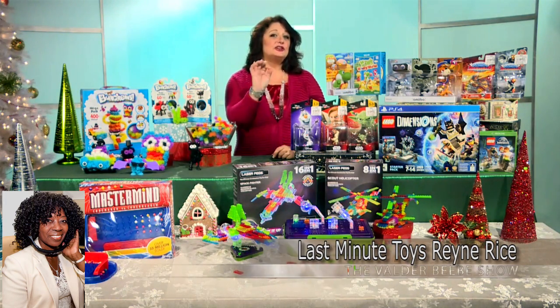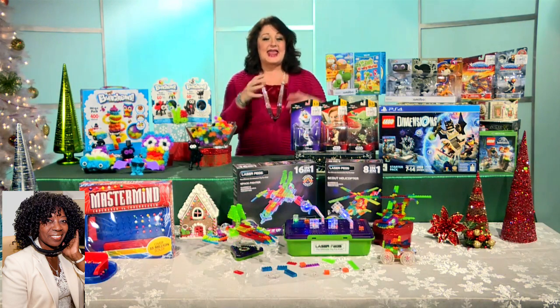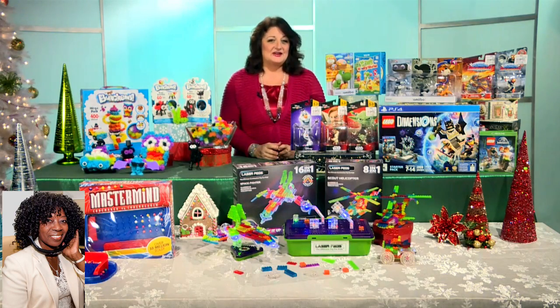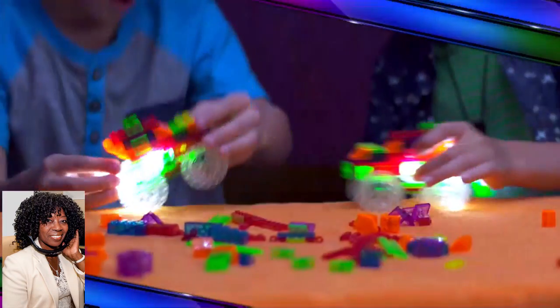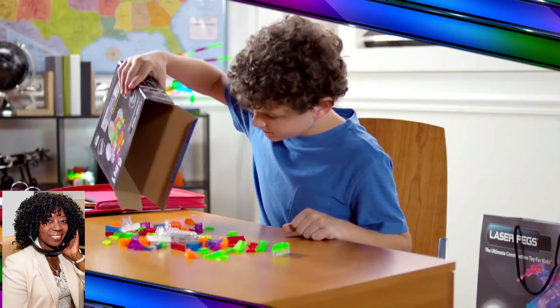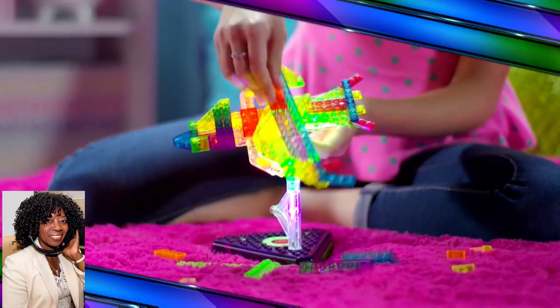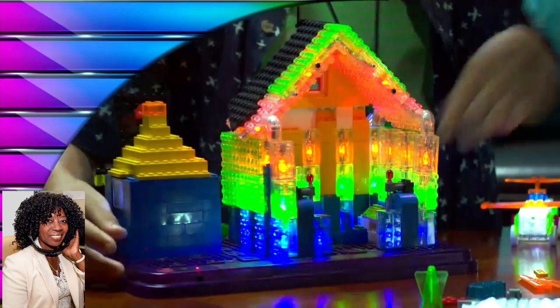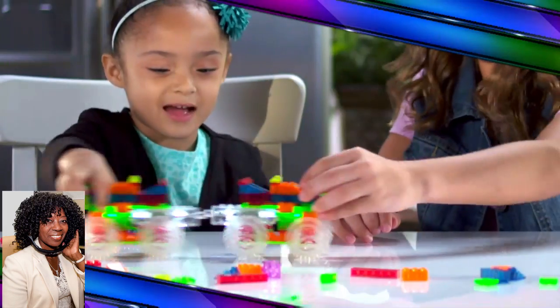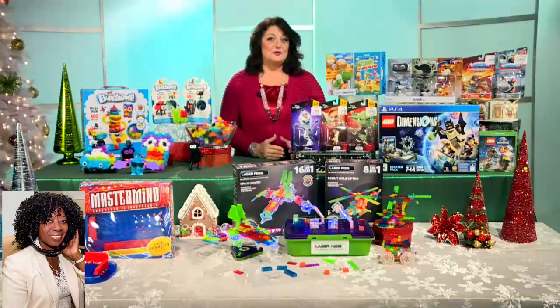Well, we have the original light-up brick construction toy. It's called Laser Pegs, and it combines lights and building. So that's two things every kid loves. Now, children will have fun constructing illuminated helicopters, jets, cars, and more. And Laser Pegs comes with a patented slide, stack, and spin feature. So these translucent colored blocks actually foster STEM concepts using technology, engineering, and math skills. And they encourage hand-eye coordination, creativity, and language learning. They offer a great value because you can build multiple models, and they're compatible with other leading brick sets that you may already have at home.